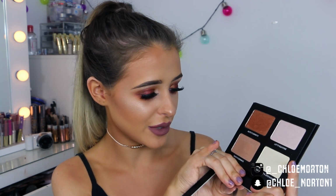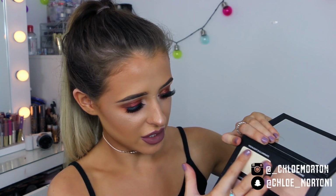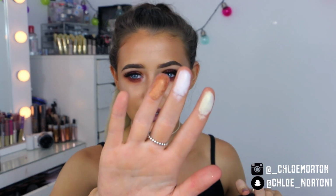And guys, look at this. I literally screamed whenever I opened this, and the texture and formula of these are so similar to the Anastasia Beverly Hills Glow Kit. I'm just going to do a few swatches and show you what these are really like. Look how insanely pigmented that is, and they feel so creamy and buttery. Like look at that, guys.